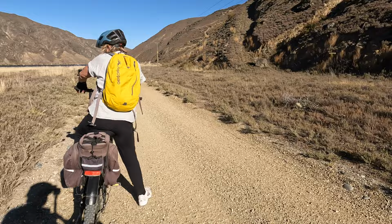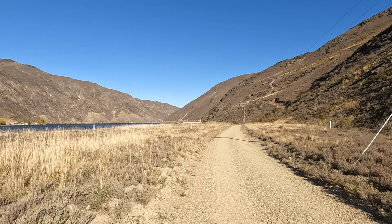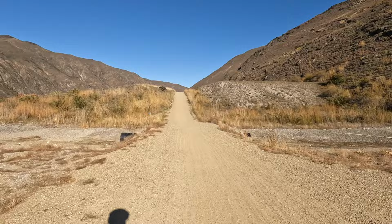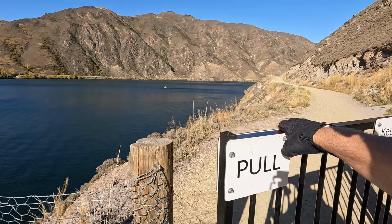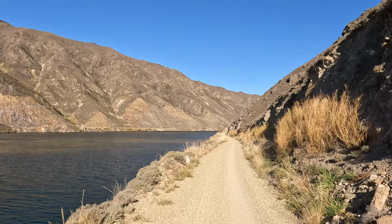Time to get pedaling. Well, I like the smell of that thyme. Yes, nice, isn't it? Remember that at Bannockburn and the cache walks we did there? Oh, another downhill bit. Love the downhill bits. Looks like we've got a gate to get through here. It's pulled, yeah.